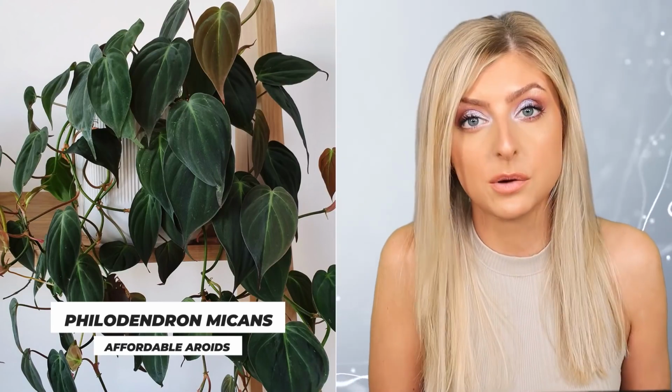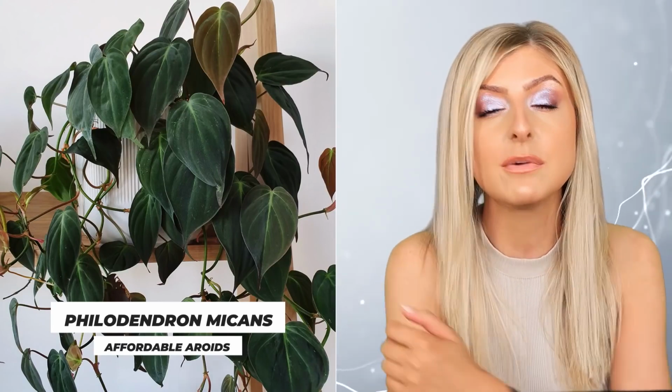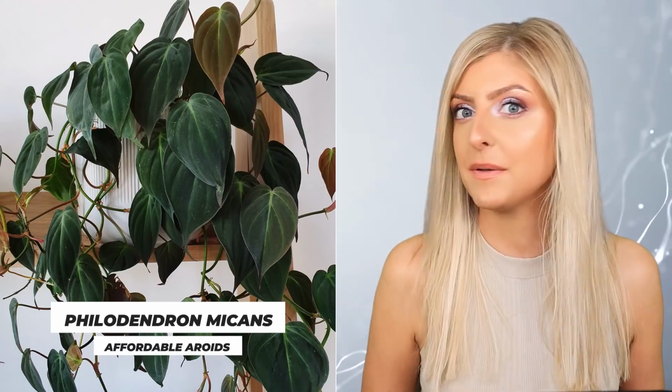Obviously as well, it's very affordable, and I noticed it is around pretty much everywhere. So you can pick it up in the UK, no problem. You can pick it up all across Europe. You can pick it up in the US. I'm pretty sure you can pick it up nearly anywhere. It is not a rare plant by any means, but it looks like one. It looks really, really beautiful.